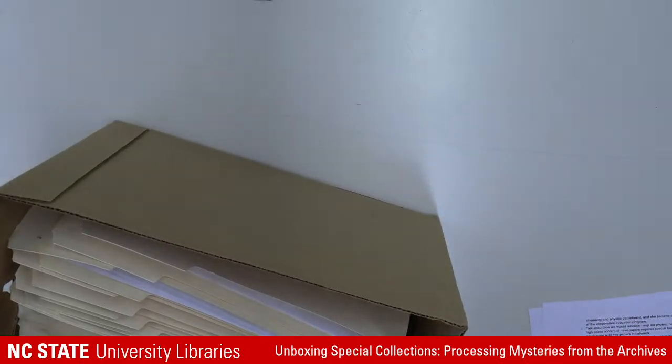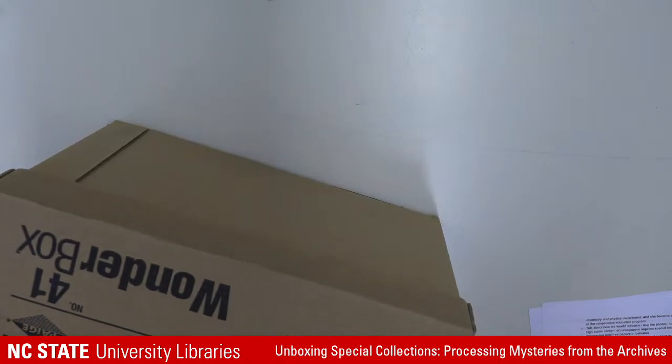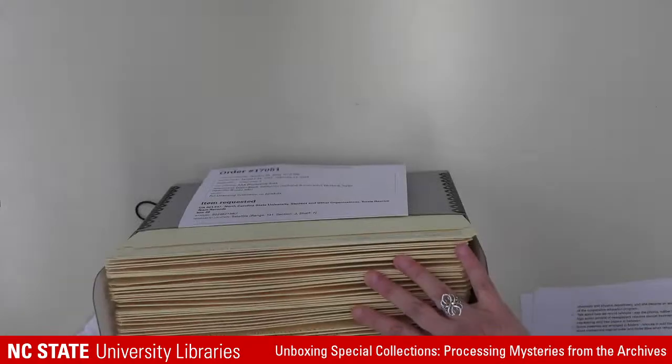But this collection is an addition to an original collection. We already have a lot of these collections processed. This one is a great example because we actually have a before and after for this collection. So here's the same collection. Yes, this is our standard archival box that we use quite a bit, and then this is how it looks on the inside.